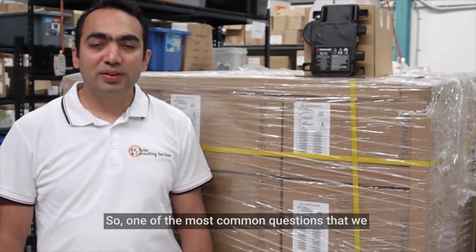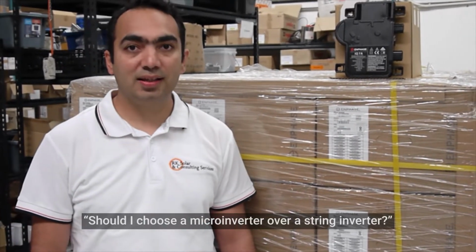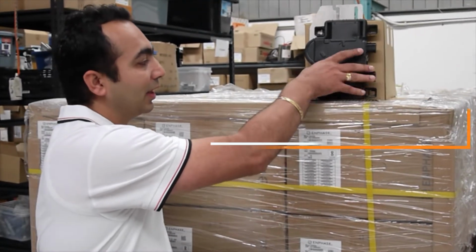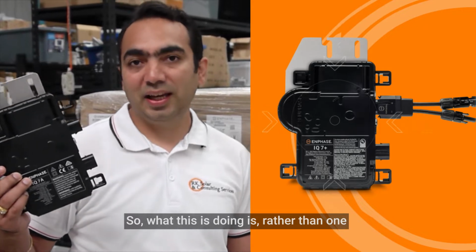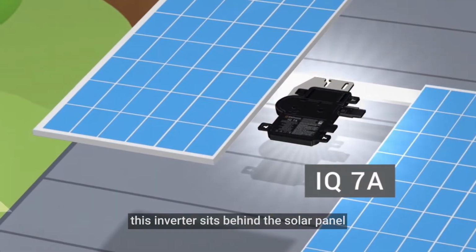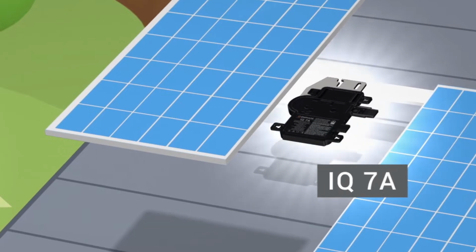So one of the most common questions that we get asked from our customers is, should I choose a microinverter over a string inverter? To understand this question, let's first understand what a microinverter is. That's literally what it is. So what this is doing is, rather than one inverter sitting next to your meter box, this inverter sits behind a solar panel and does what one central inverter does.